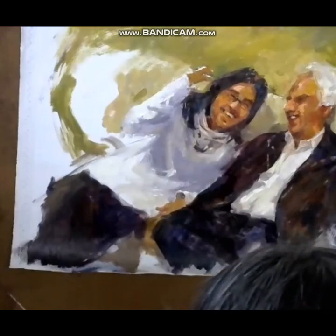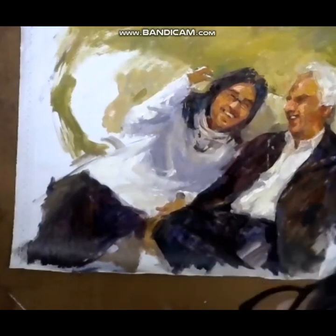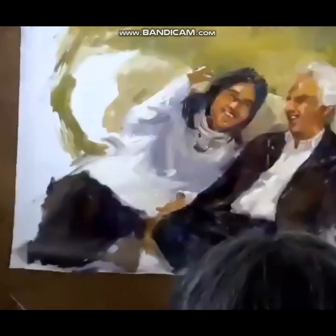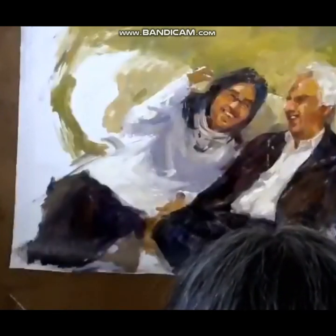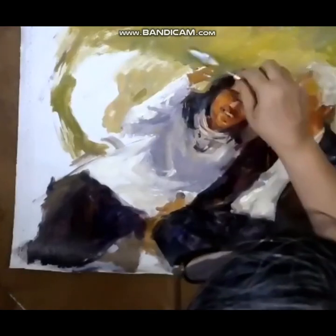Sometimes I feel backgrounds give them a three-dimensional feeling. So I cannot ignore it. I try to see how you deal with that. Yeah, okay.